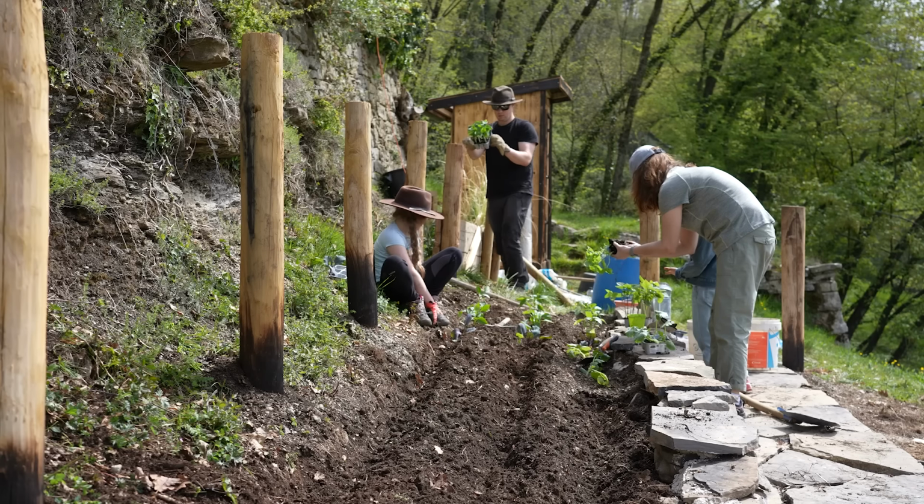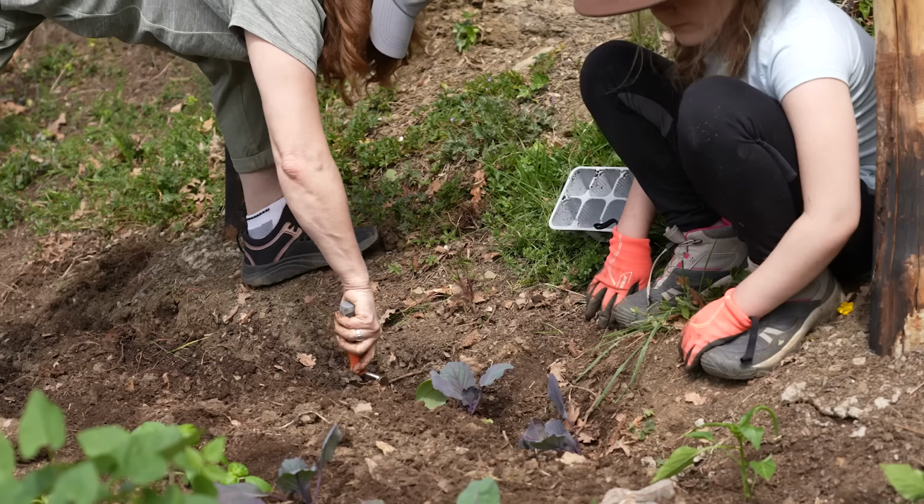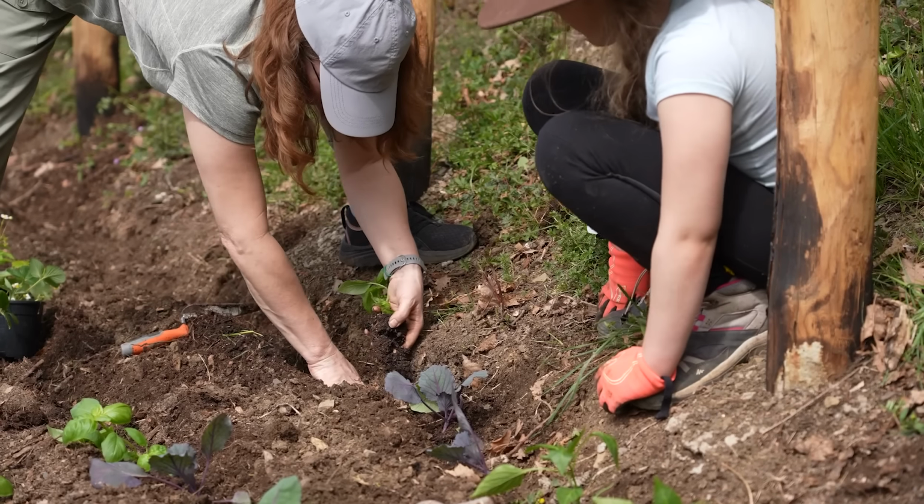What do you think these are? Beans? You want it nice and soft so the young baby roots can get through it.